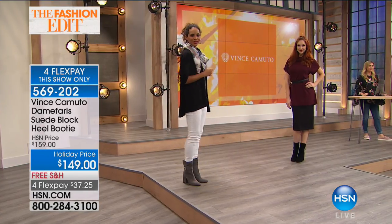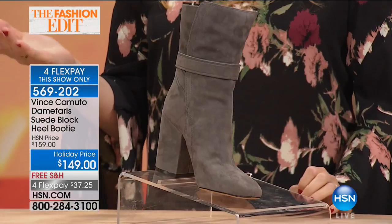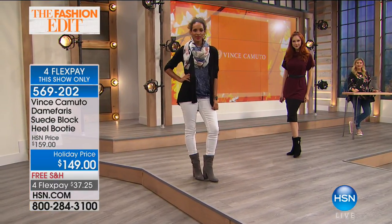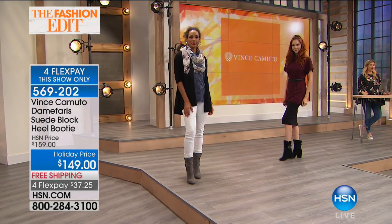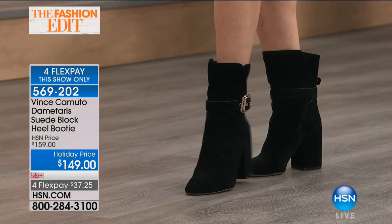What's so fun about this style is how easy it is to wear with a lot of your favorite current looks. So we have it right here with this great pair of white denim. We're also showing it with this fantastic Vince Camuto pencil skirt. So as you can see, she really is the hero shot in these 2 outfits. She's got a lot of personality and she's really the showstopper moment when we take a look at how these outfits are styled.